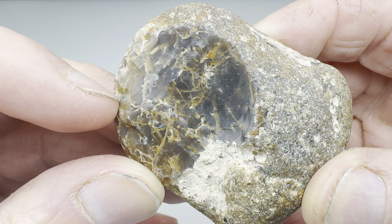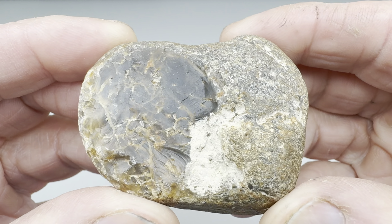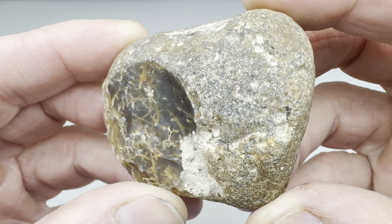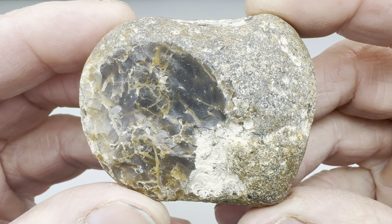And that is somewhat translucent, so I think this might be just a dark agate, maybe? Well, let's find out how well this, let's call it a mystery cherty rock, will tumble and polish. I'm going to go ahead and get this thing rolling in a barrel. I'll get it nice and smooth, get this skin off, and hopefully reveal a beautiful agate.